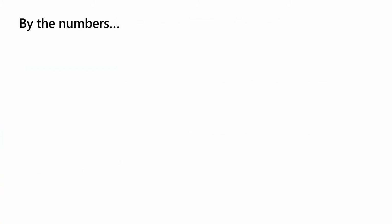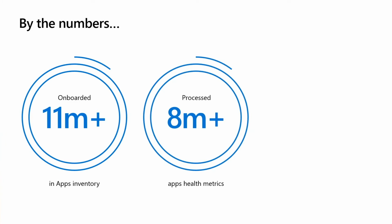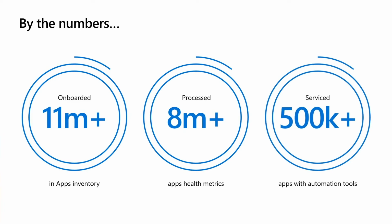So you might be asking, how well have these services been received by everybody? Well, I'm happy to announce that for our inventory services, we've seen over 11 million Office devices onboard to the service, where all these organizations are now able to see a comprehensive view of what that Office device looks like. On top of that, we've been able to serve over 8 million app health metrics. And Javier's going to go really deep into that and talk about all the different capabilities of what that looks like in just a bit. And finally, we've serviced over 500,000 devices with our new servicing profile to ensure that they're continuously up to date.